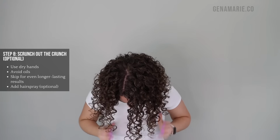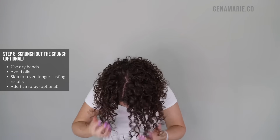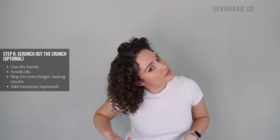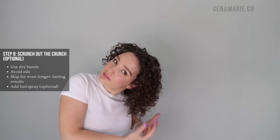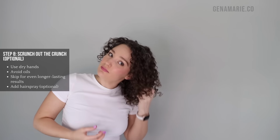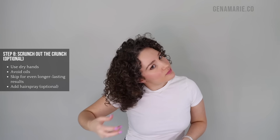So typically after diffusing, you will see people use an oil to scrunch out the cast. However, oils are meant to soften the hair, and that's what we want to avoid when we're aiming for long-lasting results. So you can just use your dry hands to scrunch out the cast, or leave the cast in if you really want them to last longer.